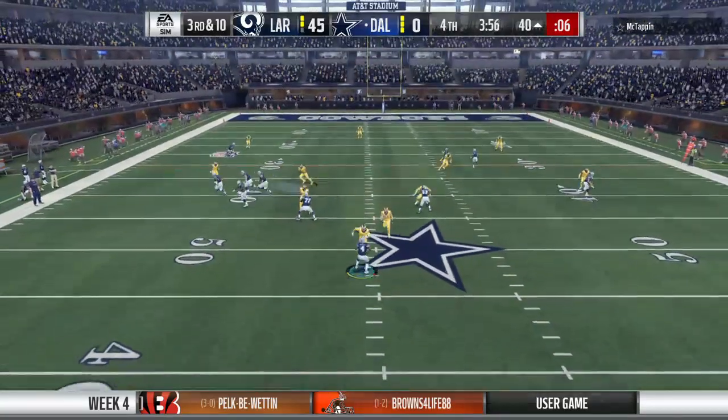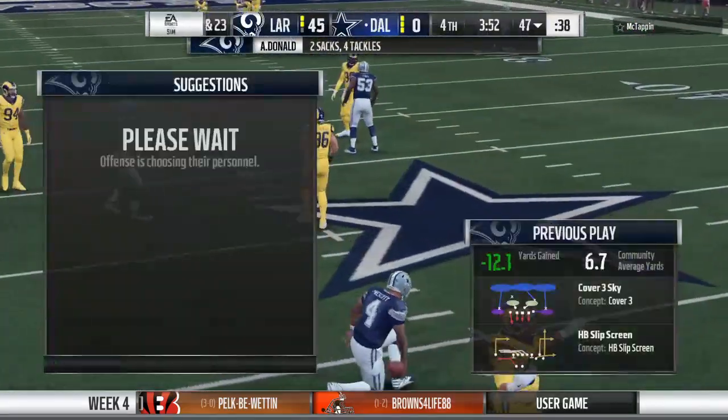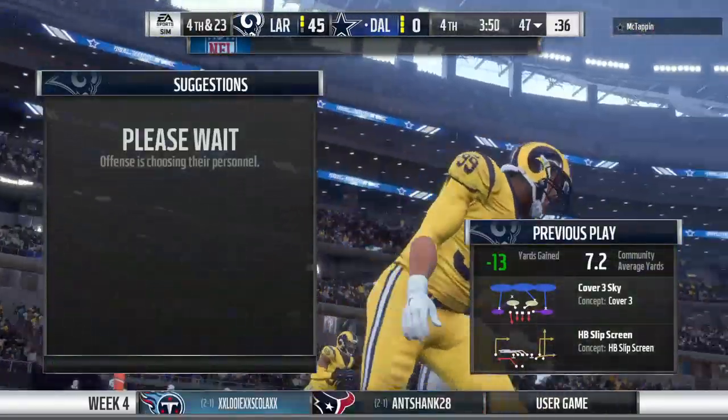On 3rd down, it's Prescott. Under pressure, and he will go down. Sacked back at the 46.